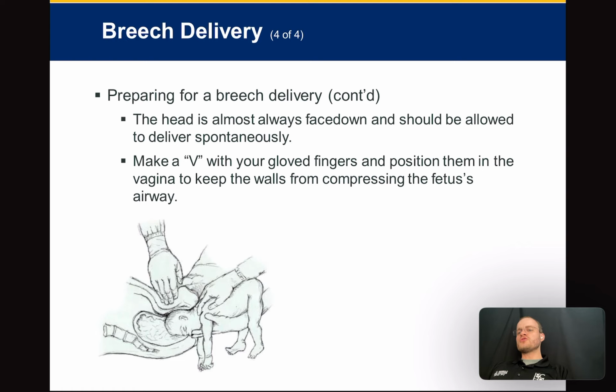And so what you can do is, the head is almost always face down and should be allowed to deliver spontaneously. Remember, we never pull on a baby, right? You'll decapitate them. But you can make a V with your glove fingers. It's one of the very few times you can stick your fingers in the vagina as an EMT or a paramedic. You can make a V with your glove fingers and position them in the vagina to keep the walls from compressing the fetus's airway.